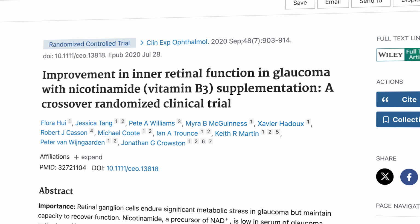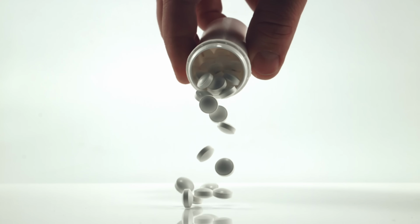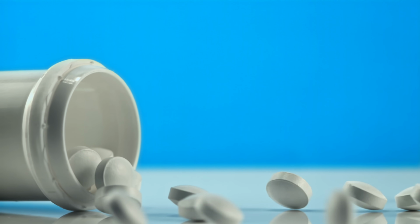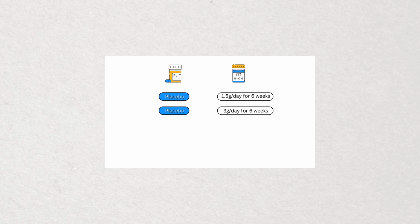Now, that 2017 study with supplements was done on mice, but what about humans? Well, in 2020, they did a human study looking at patients already diagnosed and treated for glaucoma. What they did is had them split into two different groups. One was given a placebo. The other was given 1.5 grams of nicotinamide supplement a day for 6 weeks. After the 6 weeks, they then upped the regimen to 3 grams a day.